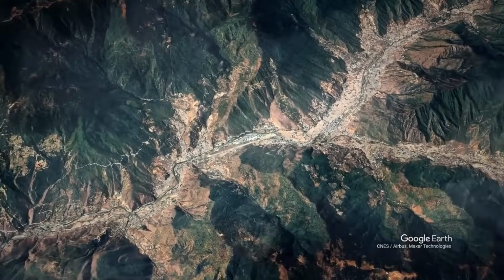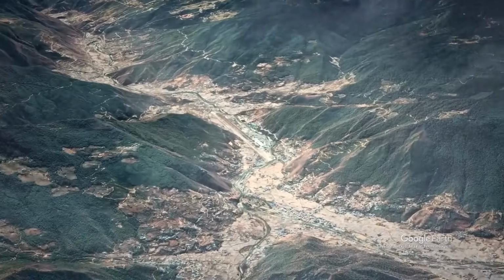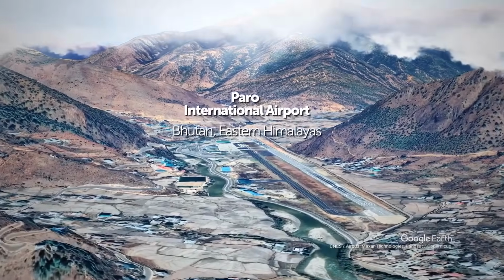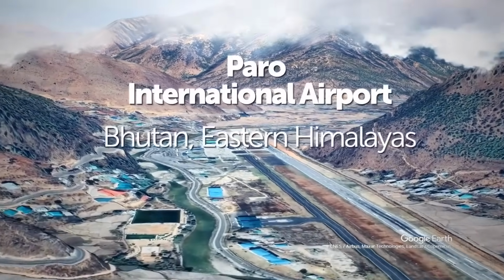Among the few airports located in the Himalayas, there's one considered to be the most challenging to land in the world. Only 8 pilots on the planet are certified to do it. It's called Paro International Airport, and it's located in Bhutan, a landlocked country in the eastern Himalayas.